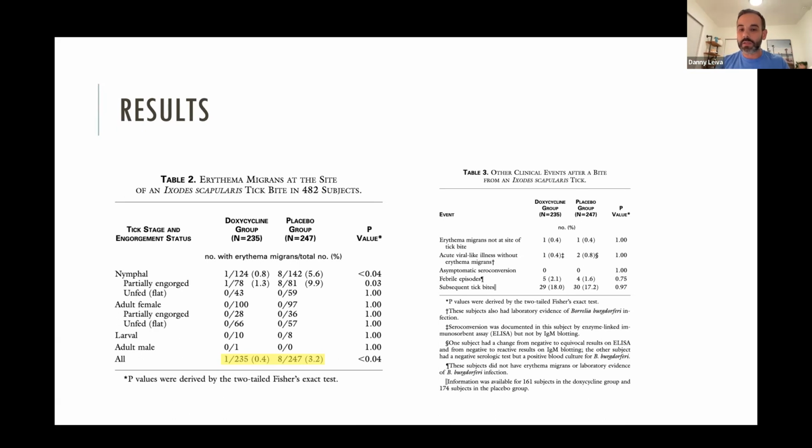And the reason why they say that is because erythema migrans not at the site of the tick bite may be in and of itself a marker that you were bitten by another tick, because in the vast majority of cases, if not all cases in animal models, the erythema migrans site appears at the site where you were bitten.